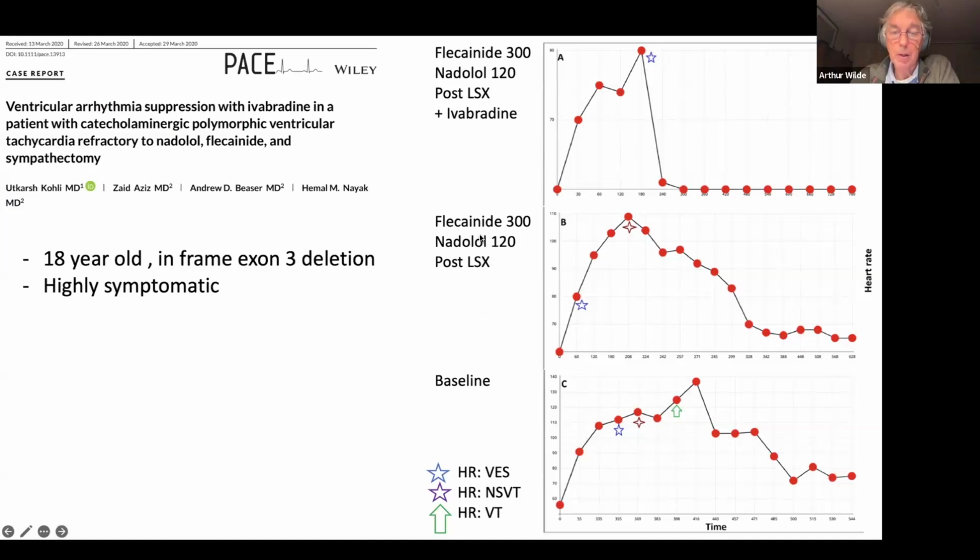On therapy with flecainide and nadolol and post-sympathectomy, so the maximum therapy, he still had ventricular extrasystoles and he still had the ectopy. But if you add ivabradine here, then heart rate doesn't go up as high. You see here it goes up to 140, it goes up to 110, so it's already significantly reduced by the therapy. But here it goes up to 80, and then the only arrhythmia that is seen is the ventricular extrasystole.